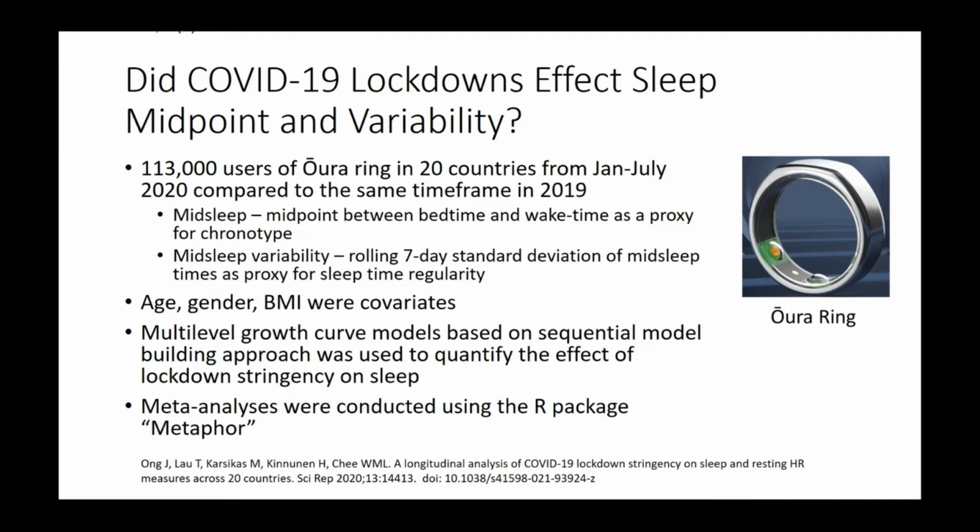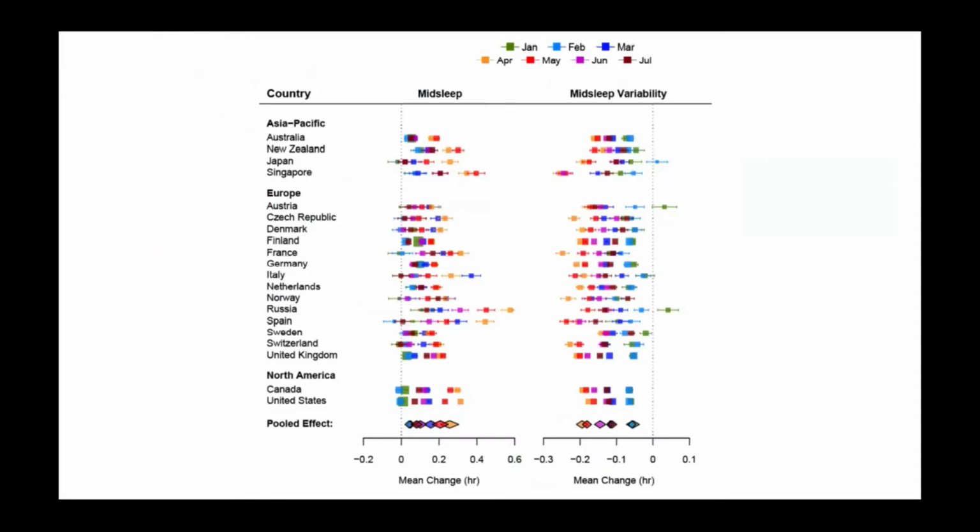And chronotype is kind of, what are you? Are you a morning type? Are you an evening type? Are you neither type? Mid-sleep variability was looking at a rolling 7-day standard deviation of the mid-sleep time as a proxy for sleep time regularity. So age, gender, and BMI were covariates, and multi-level growth curve models based on the sequential model building approaches were used to quantify the effect of lockdown stringency on sleep.